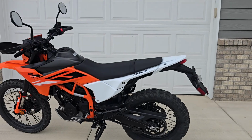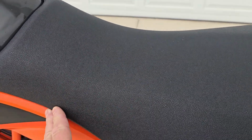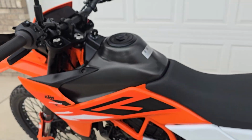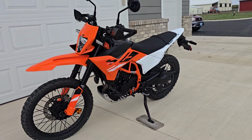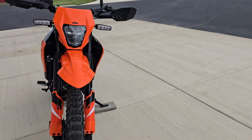Just gonna walk around the bike. The seat has a nice contour to it. Makes it fairly easy for me to get to the ground. I like the simplicity of it. I like the looks of the bike. Very clean, just clean looking bike.